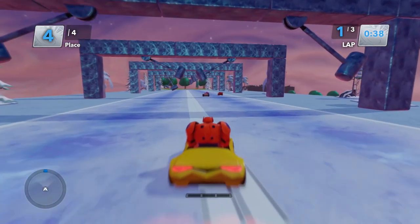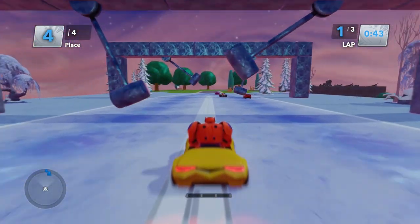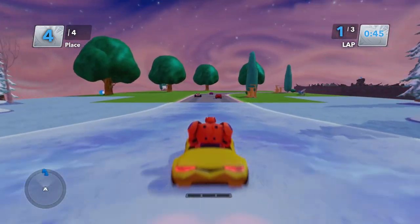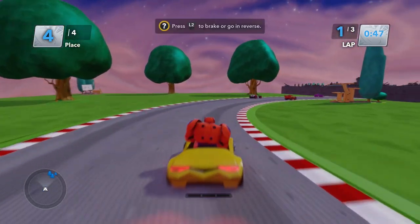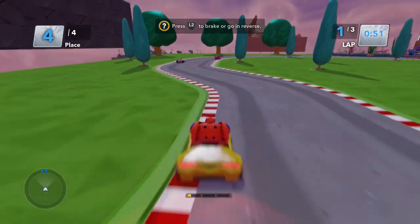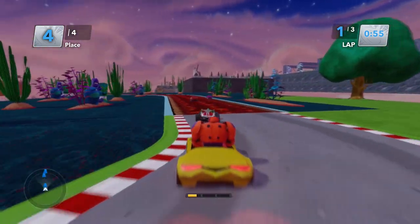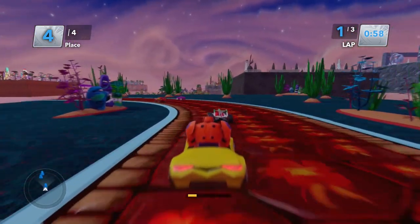Let's do this thing. Stay in the middle. Watch out for obstacles. They're not going to get me. Not over here. Man, that really messed me up, didn't it? Put me behind. Yeah, you got smashed. I got served. Oh, yeah, we're going fast now, though. We're catching up. Lap one out of three.